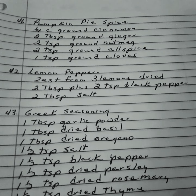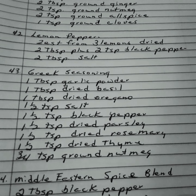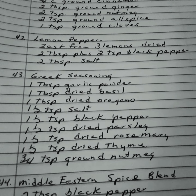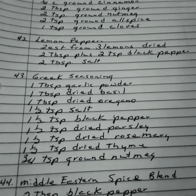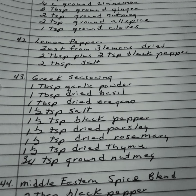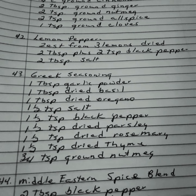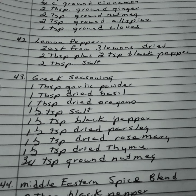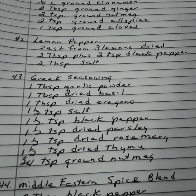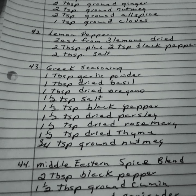Lemon pepper: zest of 3 lemons, dried, 2 tablespoons of black pepper, 2 teaspoons of salt. Good seasoning: 1 tablespoon of garlic powder, 1 tablespoon of dried basil, 1 tablespoon of dried oregano, 1/2 teaspoon of salt, 1 1/2 teaspoons of dried parsley. I'm sorry, it should be 1 1/2 teaspoons of black pepper, 1 1/2 teaspoons of dried rosemary, 1 1/2 teaspoons of dried thyme, 3/4 teaspoon of ground nutmeg.